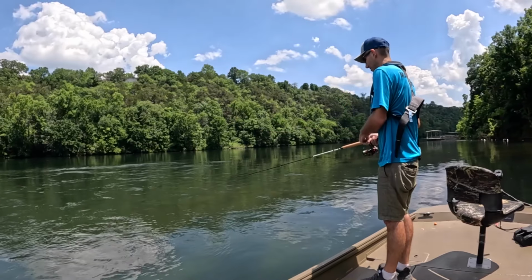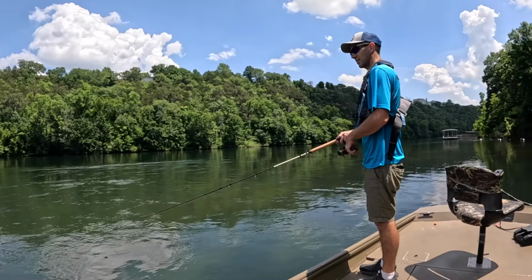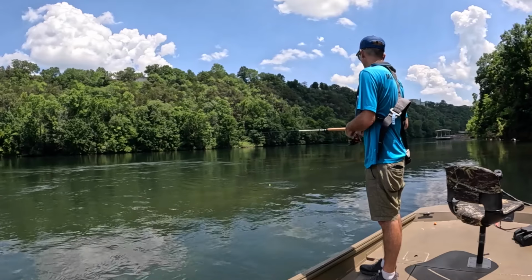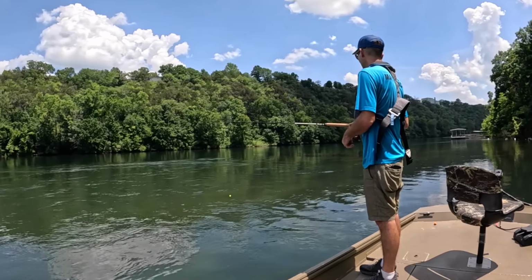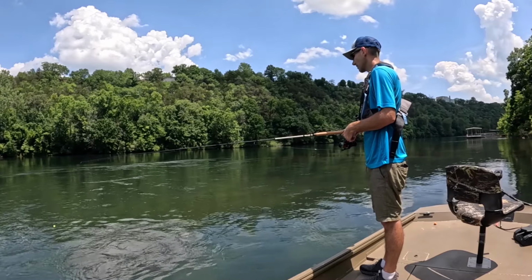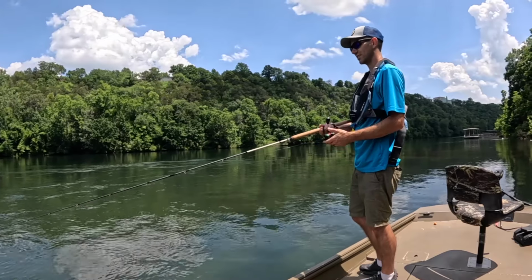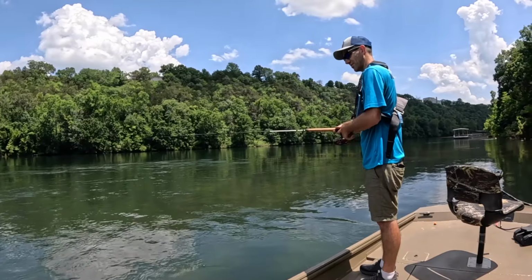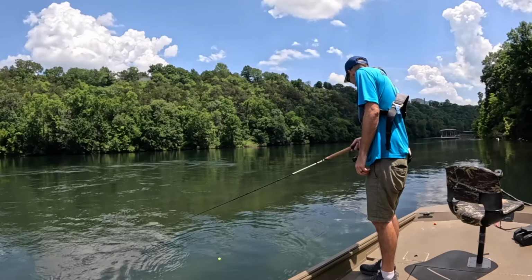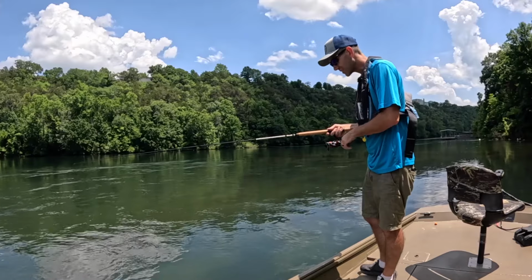They may have seen it too many times. I can see a couple of fish down here, so they're in there. They're just not necessarily liking what I got. Trying to see how close my jig was to the bottom. Yeah, it's a little high. That might be part of it.